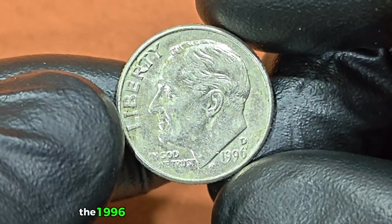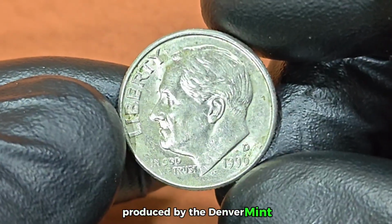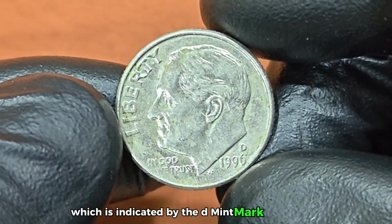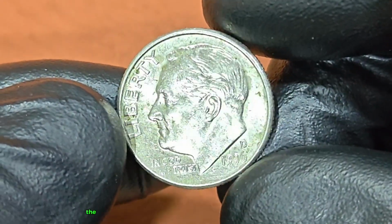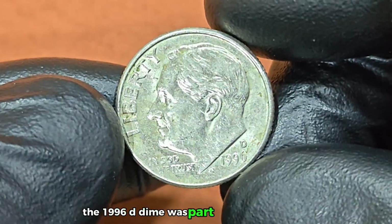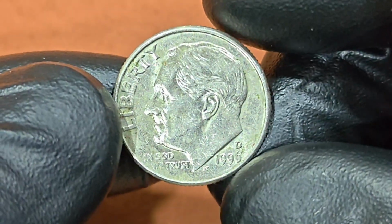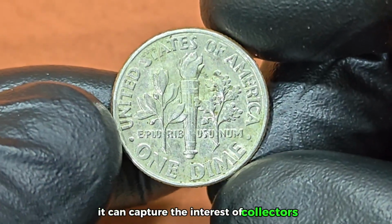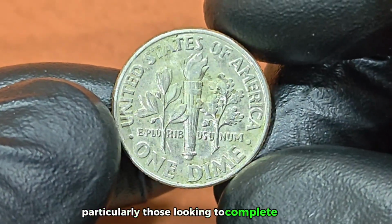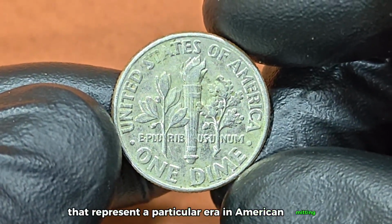The 1996 Roosevelt dime continues this legacy, produced by the Denver Mint, which is indicated by the D mint mark on the coin. Unlike some coins minted in smaller quantities, the 1996 D dime was part of a standard issue for circulation, meaning millions were produced. Yet, even in circulated condition, it can capture the interest of collectors, particularly those looking to complete a full set or seeking coins that represent a particular era in American minting.